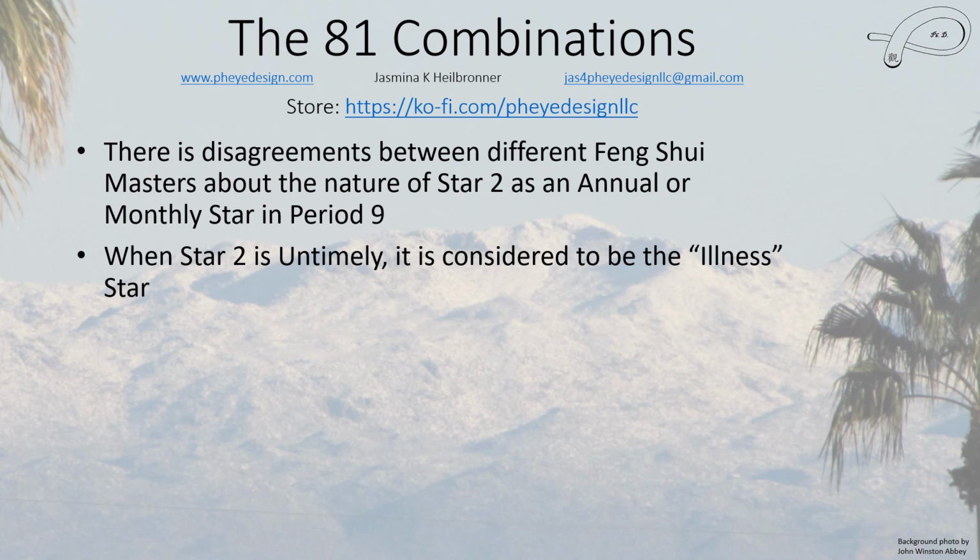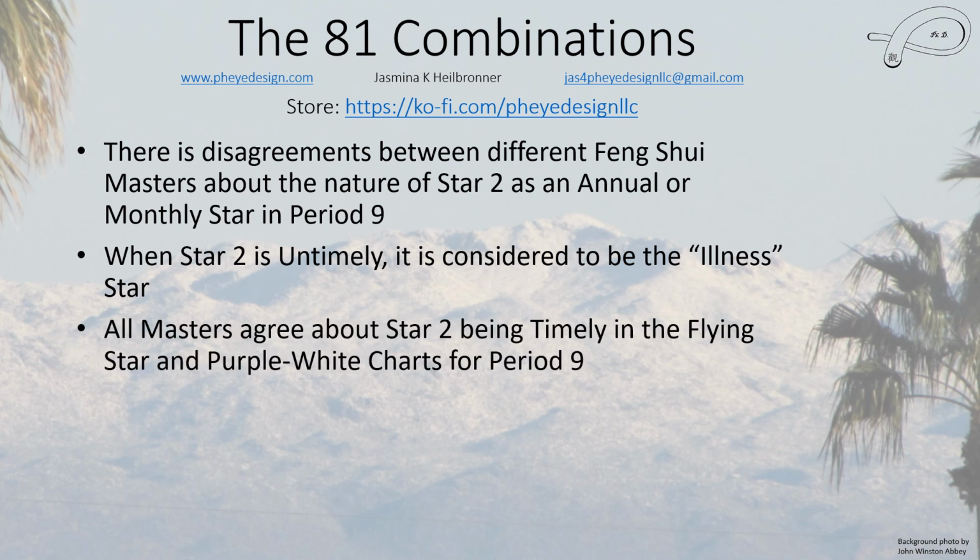And generally you don't have problems with illness because you're in sync with the star. So you really should consider yourself lucky, because sometimes you're stuck in a location with star 2. Now, all masters agree about star 2 being timely in the flying star chart and the purple-white chart for period 9. The question is, what about the annual stars? Roughly half say it's untimely, the other half say it's timely as the annual and monthly stars.